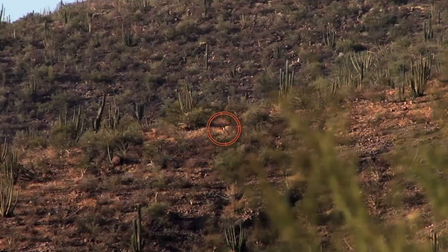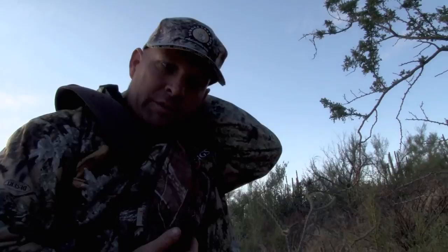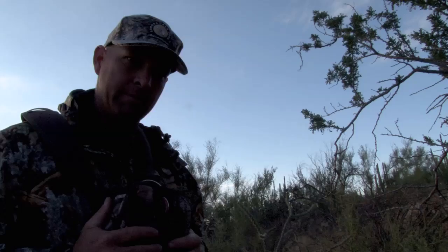Spotted a deer down off the ridge about 1200 yards. Really good 3x4. Got his G2 splitting. It's a long way off, but he's between 100 and 105. But we don't know what else he's got going on, so we're gonna get over there and see if he's a little better than that. But we need to go find Aaron first.